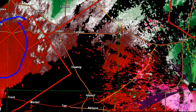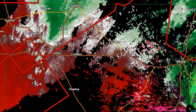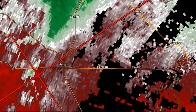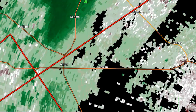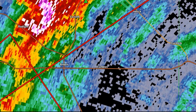Got some outbounds here, inbounds right there. So that's probably a little differential stuff going on. This here is probably a little bit higher up in the storm. What I'm looking for especially here are couplets, and kind of around here is where I'm looking in. I don't really see anything going on there. Go up to a higher tilt, nothing. So these things are not looking very strong either.